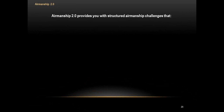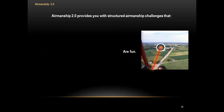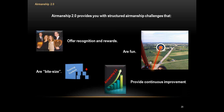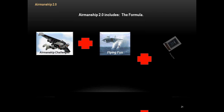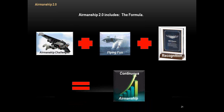Airmanship 2.0 provides you with structured airmanship challenges that are fun, offer recognition and rewards, are bite-size, and provide continuous improvement. Here's a quick formula for you to keep in your mind, what it is, how it works. It's airmanship challenges plus fun plus recognition equals continuous airmanship development. So this is a formula that we can all use to help ourselves to continuously develop our airmanship.